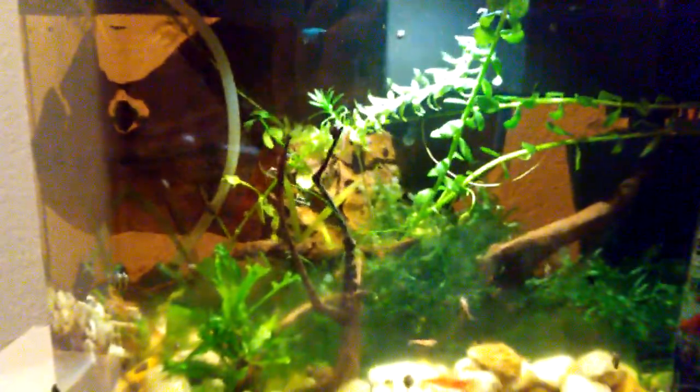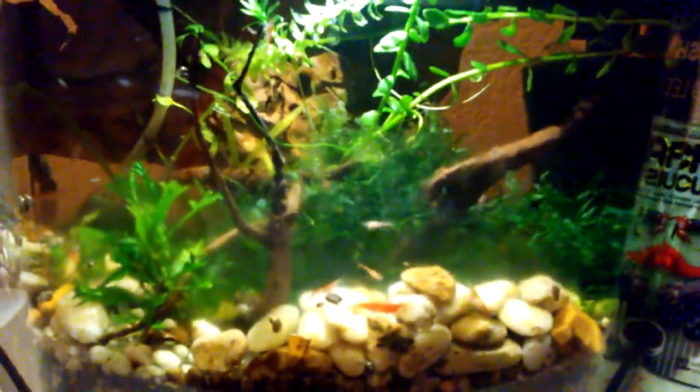So I just put a new catappa leaf in here, and you can notice it has tinted the water with tannins, but that's just fine. See the shrimp all crawling all over that.